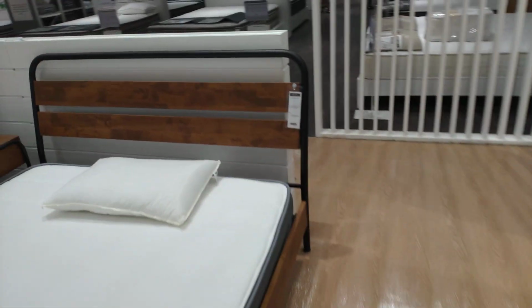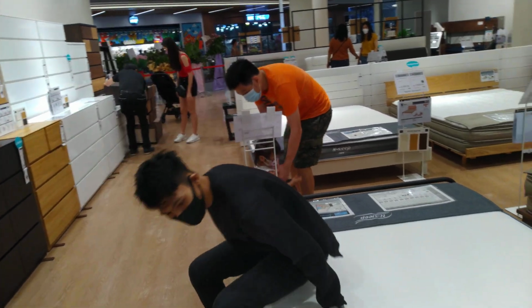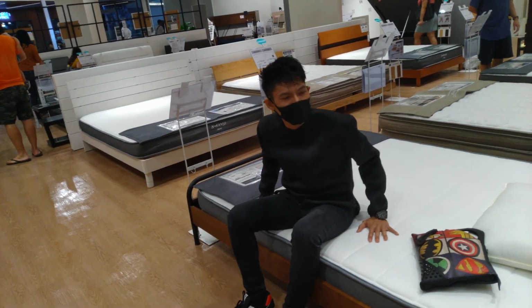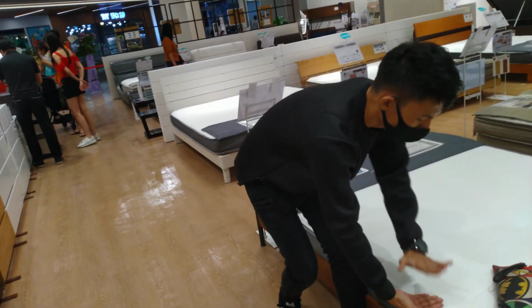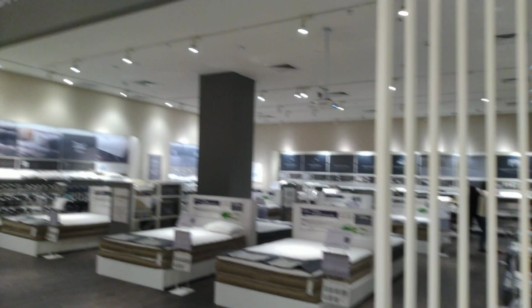Let's see. Let's try. I found out that this is the cheapest mattress, 1,600. The rest is like 2,000. This is free, but okay. Oh, it's so 1,600. Usually we can get the one with another level of comfortness. If you like IKEA, maybe the price is about IKEA also.